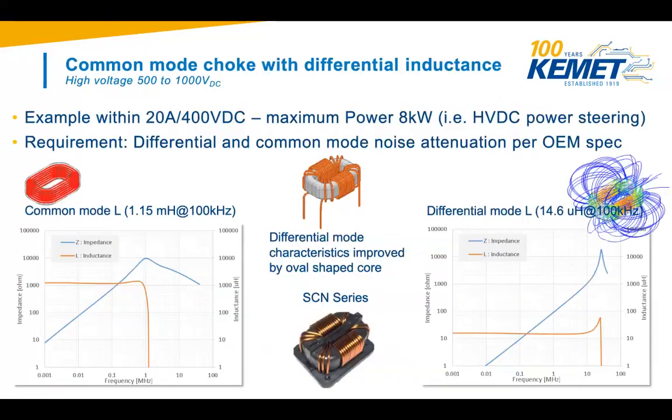So how does it look? You can see a common mode choke here with an additional differential inductance for high voltage and also for automotive requirements. Typical examples vary from 15 up to probably 50 amps or so, at 400 volt or 800 volt. Here we picked an example for 20 amps and 400 volt DC. So the maximum power of that application would be somewhere around 8 kilowatt, for instance, for a high voltage DC power steering. And the requirement is differential and common mode noise attenuation as per the OEM requirement.